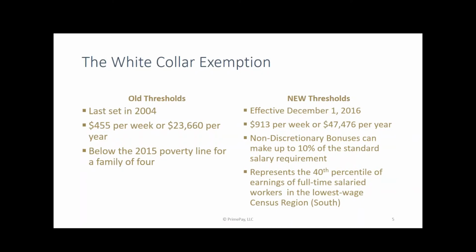Now, that could help some current exempt employees in getting them over that $47,476 number annually. It could have. Many times it will not, but it's certainly something that could be added to that current salary that the exempt employee would be receiving. And what that represents, just so you know where this number is being drawn from, is the 40th percentile of earnings of full-time salaried workers in the South, or the Southern census region. So that number is really getting down to at least where those lowest wage earners are, at least in the country, at least on average, and drawing a much better representation of the group of people that could really use it, right?